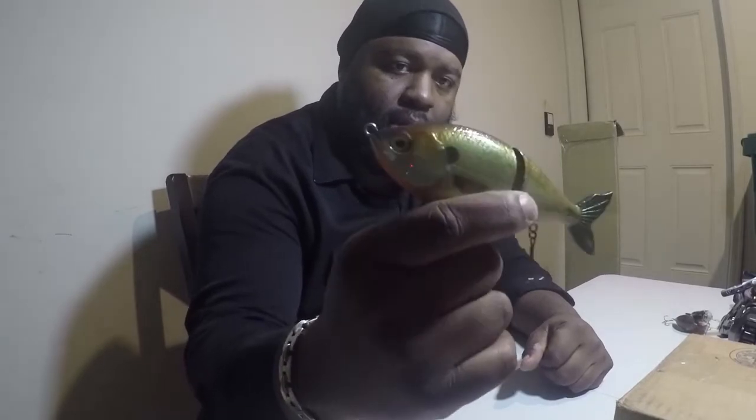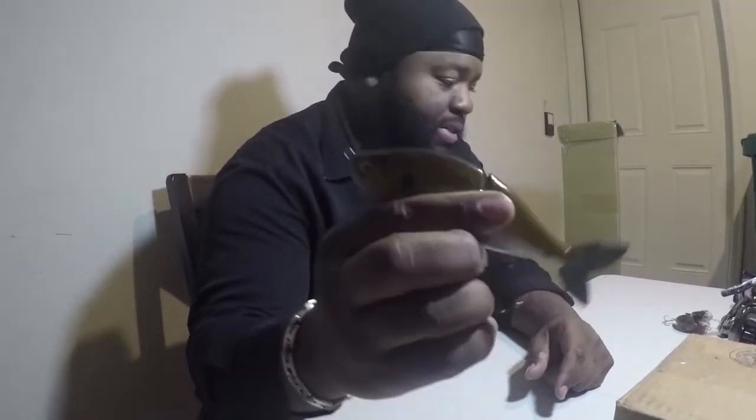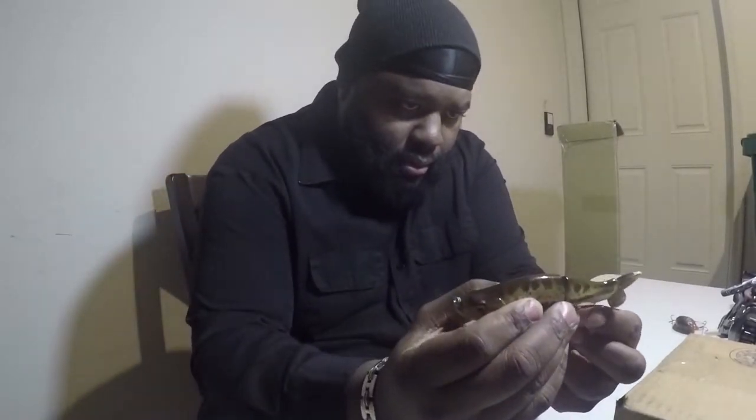Here's a knockoff of a glide bait that I painted up. If you can see it, I hope you can. But I'll be going over different types of paint styles that I do. Another glide that I did. It's a knockoff, meaning, of course you know what a knockoff means, it's just a copy of the real thing.